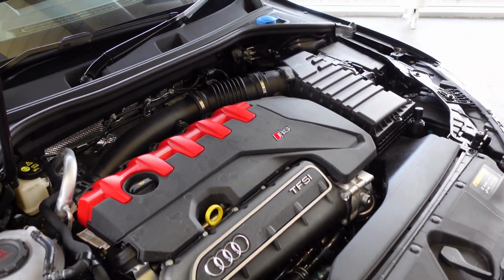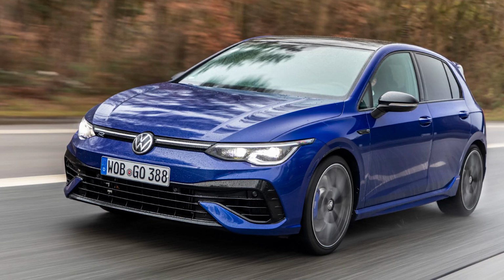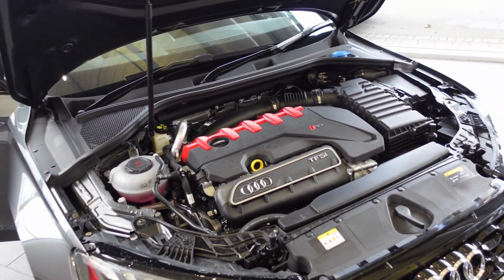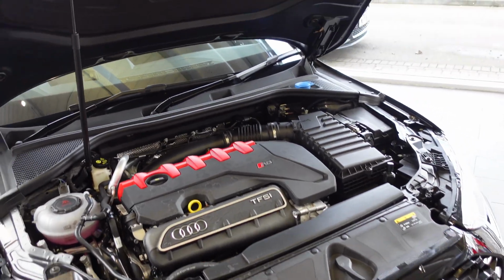I'll probably put a picture over now of the Golf R, and the thing with the Golf R is I took it for a test drive. It was a fast car, it was an attractive looking car, but it was just lacking in every single way in my opinion. Like the seats, the quality, everything. I just couldn't put my finger on it. It's like it was a half-hearted attempt, but this, whole different league.